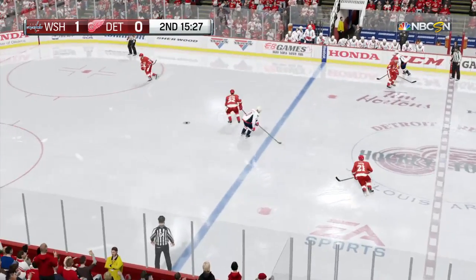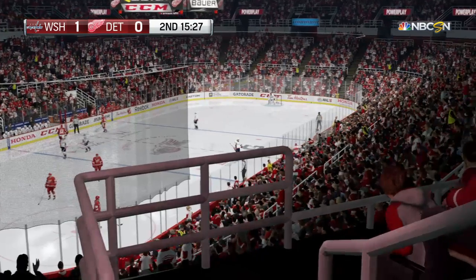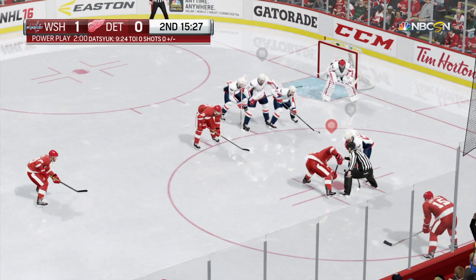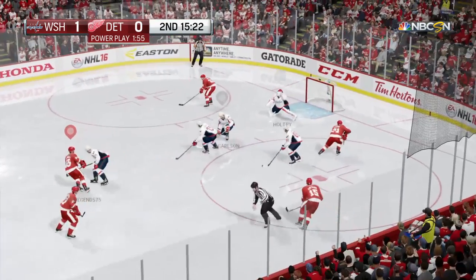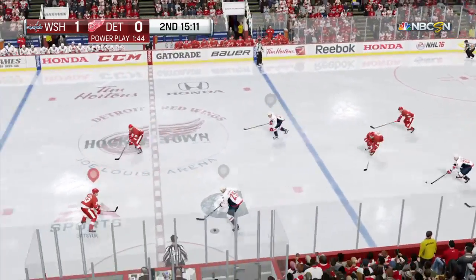Tripped up on the play, and there will be a penalty. Washington's been assessed a minor penalty. 2 minutes, and the call is tripping. And so begins power play number 1. Let's see if it's power play goal number 1. Got it all. Well, the hands are quicker than a glove. Great save. The Capitals have it in the defensive zone.